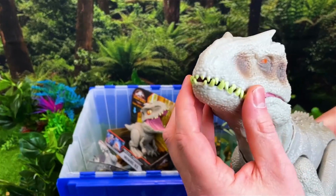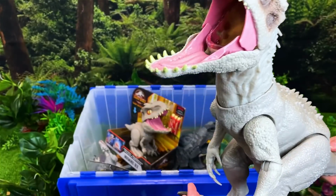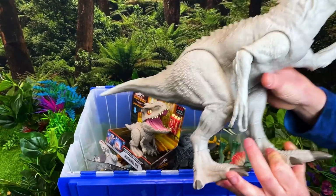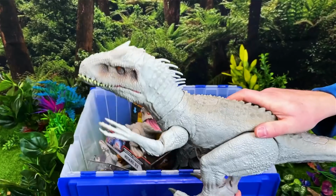And once again, look at these giant teeth in its mouth. And the neck can move too. The arms move, the legs move. This Indominus Rex is gigantic. That is so cool.